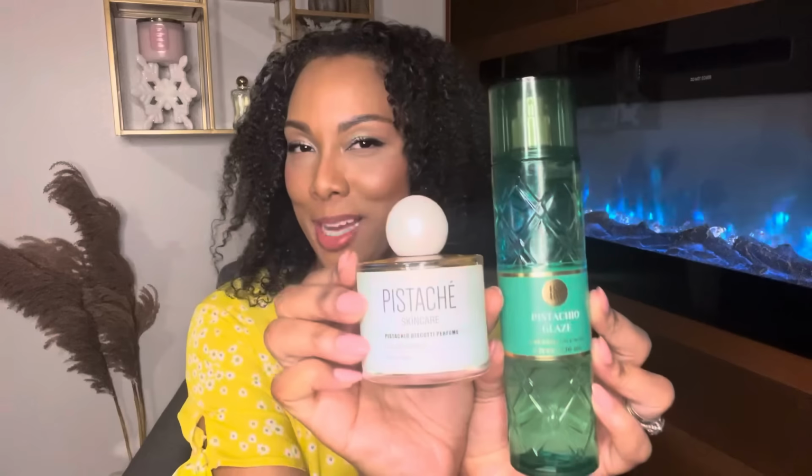And this is so good. This is so good. So in this one, you have notes of pistachio creme, toasted vanilla, and sugared patchouli. And when I read those notes, that really did throw me off too, because I don't remember there being patchouli in Yum gelato. But you really don't detect that patchouli at all. So don't let that scare you if you struggle with patchouli, because really this is about that toasted vanilla, the pistachio, and it smells just like this. So once again, this is Pistachio Glaze, and I think it is 100% dupe for Pistachio Biscotti.